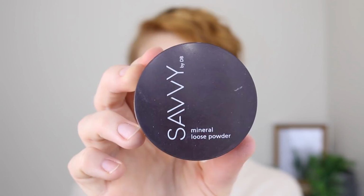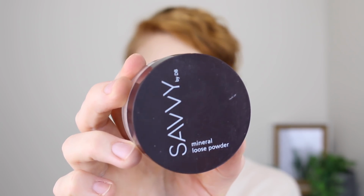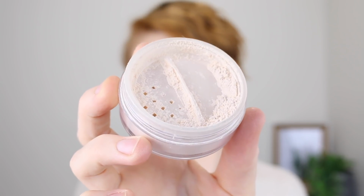Next, I have the Savvy Mineral Loose Powder, and I have the shade Finishing Veil. Now, I'm pretty sure Savvy is like the cheapest brand at Priceline, next to Essence maybe. It's super, super affordable. And I haven't tried much from their range, but I thought I would give this powder a go because it is really, really light. Like, the shade is absolutely amazing for fair skin, but unfortunately the powder just does not perform.